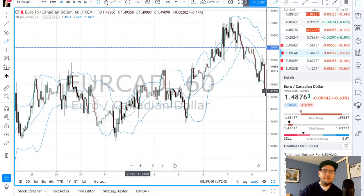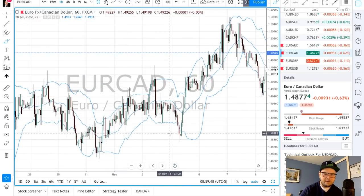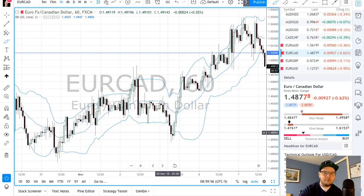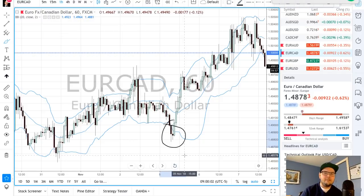Now we came into the week last Monday. Price was near this support here, bouncing a little bit. I think Monday was like over here, so the 5th. Yeah, market opened on the 4th, and then we went down on the 5th, and we get this break of the Bollinger Band right over here. Break of the Bollinger Band is not a valid reason to trade.